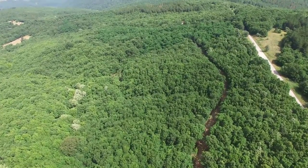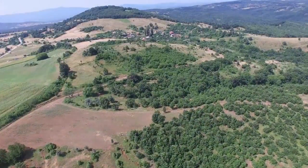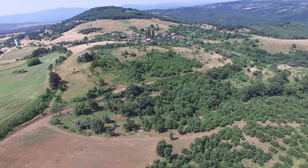Kilometers west of Ivaylovgrad is the hunting lodge Armutli, where wild boars, mouflons, and deer roam over 350 hectares of land.